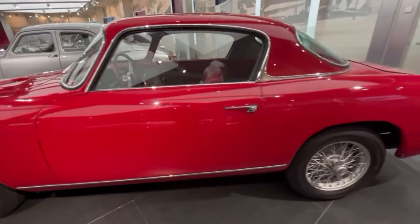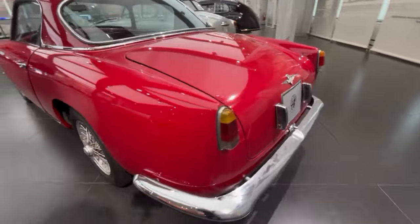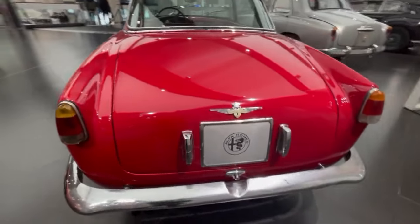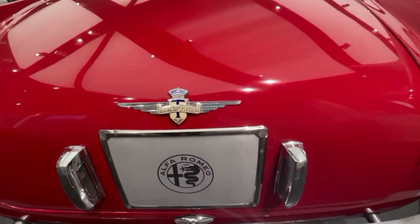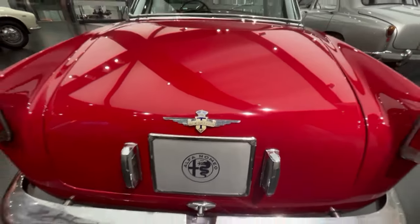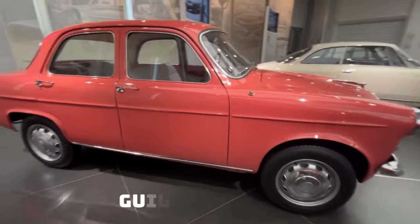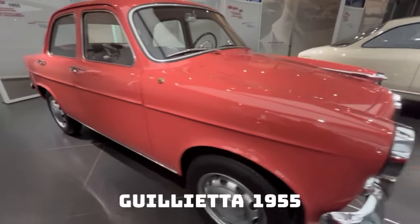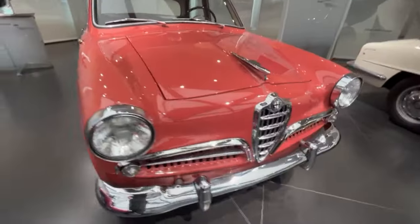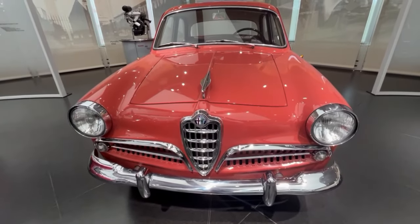There we go. And it's a coupe, and there's an interesting badge on the back, and it says Touring Superleggera Milano. And then we move across to some of the four-door models, and this is a Giulietta 1955. I don't think this is the original color, but a spectacular color at that.